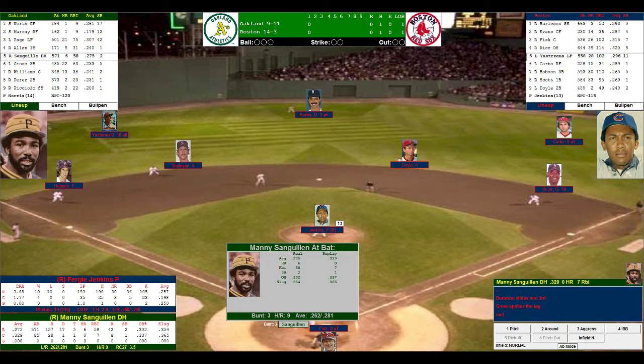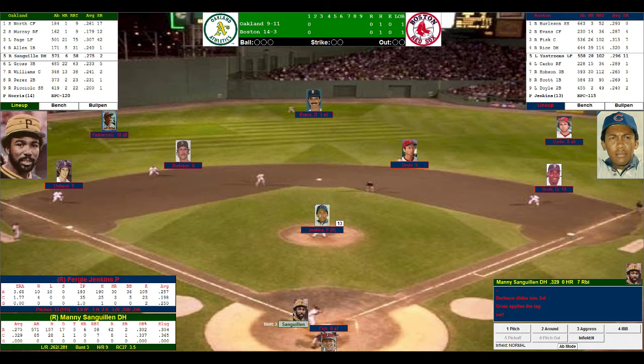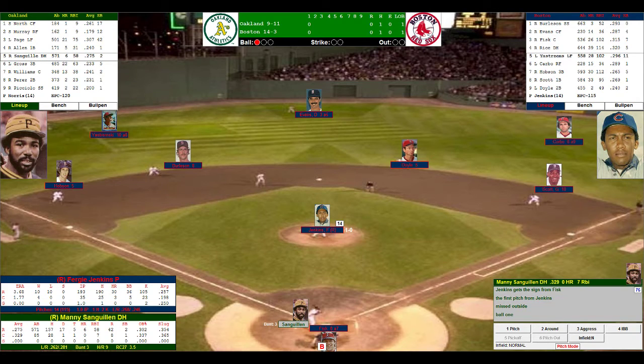Now at bat, to lead off the top of the second for Oakland, Manny Seguin, designated hitter. .329, no home runs, 7 RBIs. In actuality, in 1977, he hit .275, 6 home runs, and 58 RBIs. He's hitting right-handers at a .281 clip. Here's the pitch by Jenkins. Ball 1. Fist flash to the side. Jenkins delivers. Strike 1, 1-1 count.